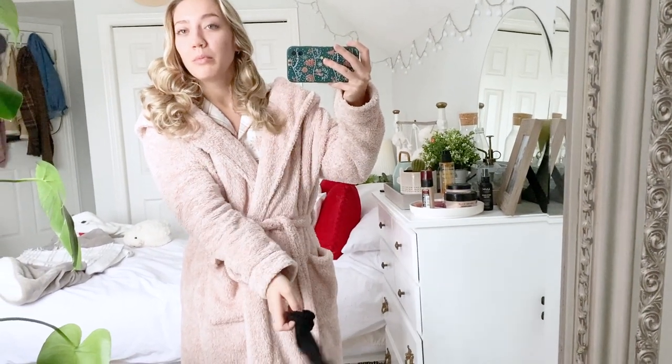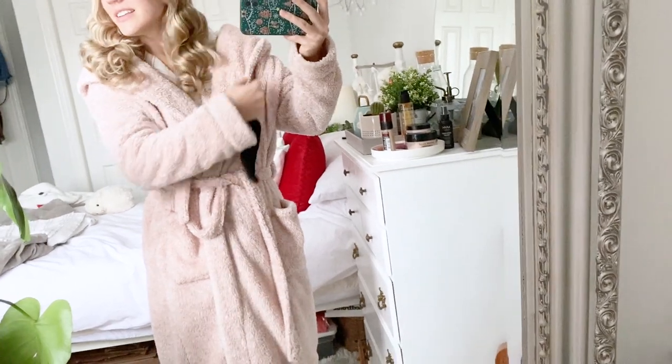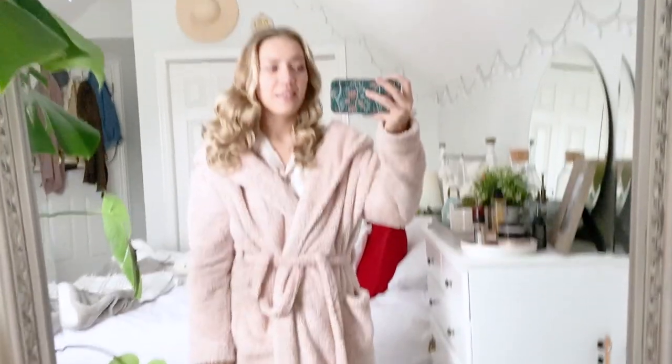Bloop, bloop, bloop. See? With socks. With freaking socks. See, look how curly it is now. It kind of loosens a little throughout the day, but this has been my best heatless curl method that I've ever tried. And I really like it, so I just wanted to share that with you guys.